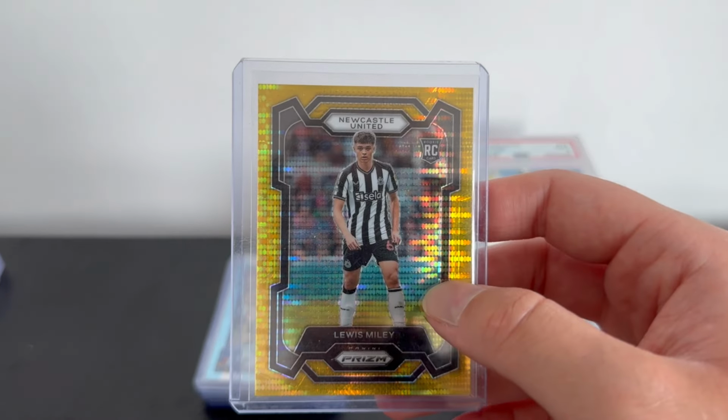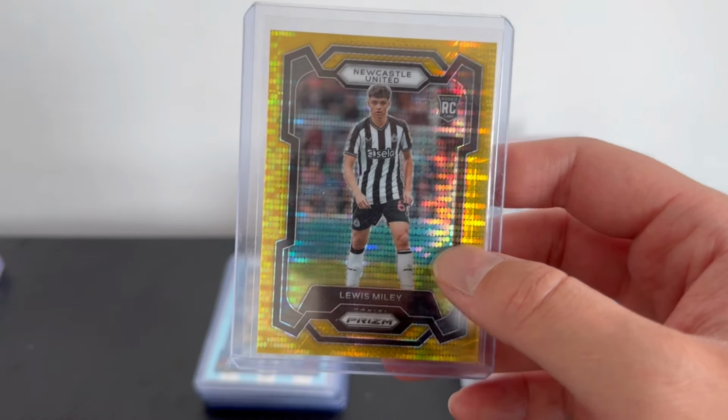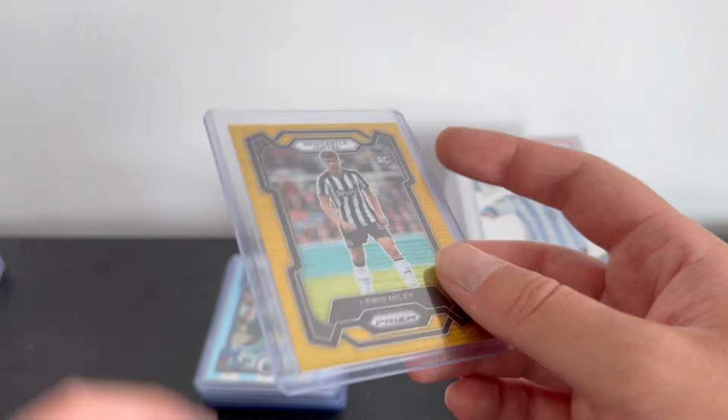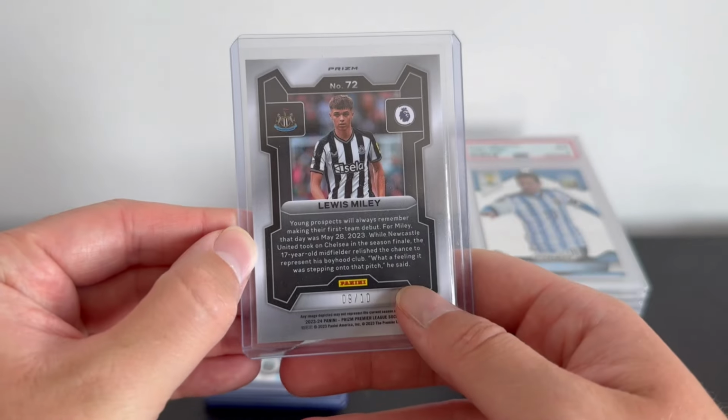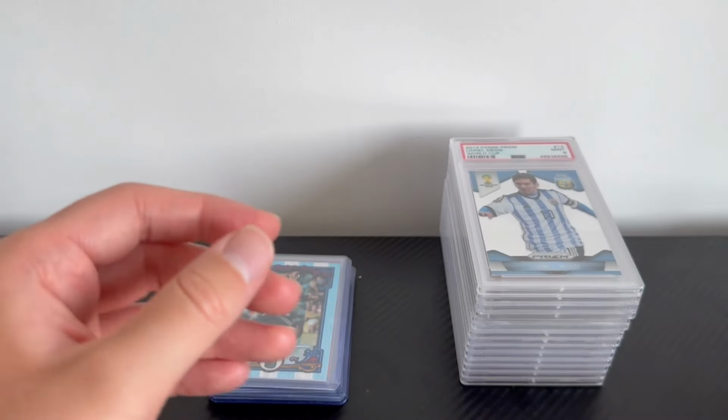We've then got Lewis Miley. I'm a Newcastle fan. I'm not biased in any way at all, but he had an exceptional season last year until he got injured. 18-year-old Lewis Miley of Newcastle. His gold pulsar, numbered to just 10 from Prism this year, is another big rookie card.